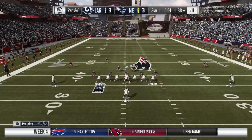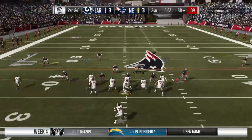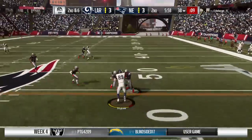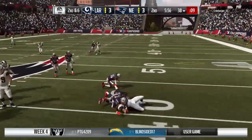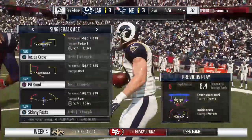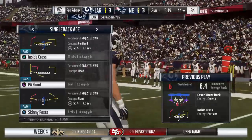Here we go. 76. Here's Goff now on 2nd down. It's a short one here, complete to his tight end. And he'll get up near the 45. They'll spot it at the 44. 6 yards is the pickup, and that'll lead to a 3rd down.